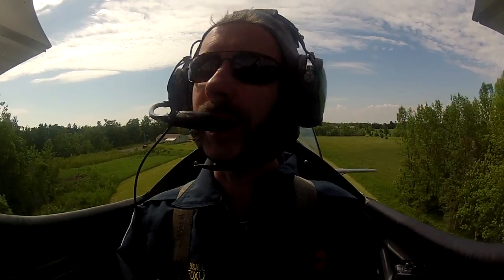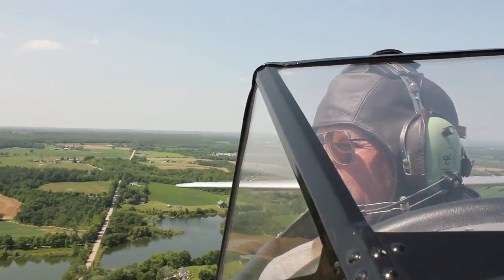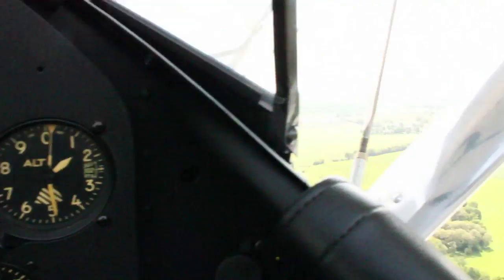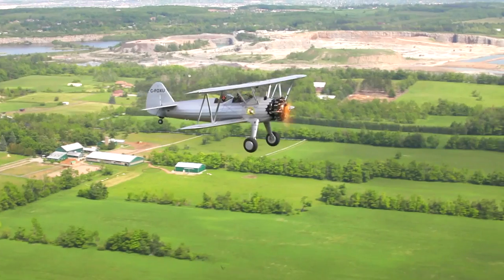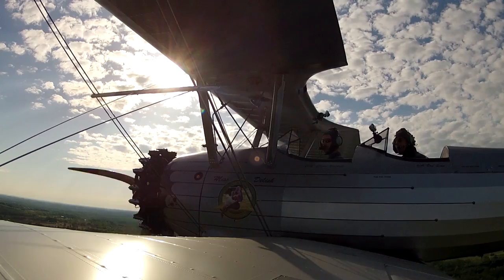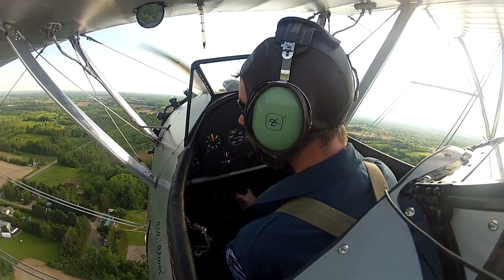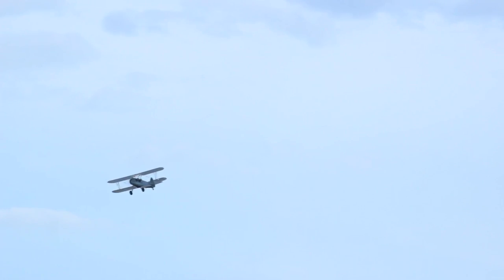Private grass strip, and that's me. And that is my aviation mentor, and I'm in the cockpit of the coolest plane I've ever flown, the legendary Stearman. I've been working hard building up my tailwheel chops to fly warbirds, and here's the story behind that first flight.